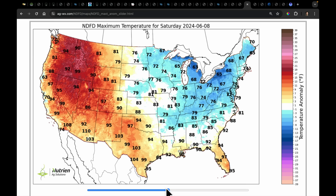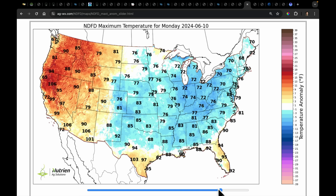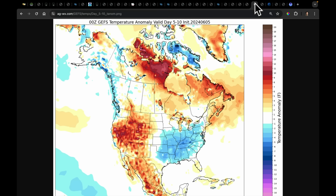Getting into Saturday and Sunday, remember, we do have the chance for some storms rolling through the midsection of the country. And then early next week, Monday, Tuesday, that's about the extent of when we expect the big ridge to start to break its way down. So we already start to notice that the day 5 through 10 temperature anomalies are backing off in the west. Just a little bit. Still hot, but backing off.